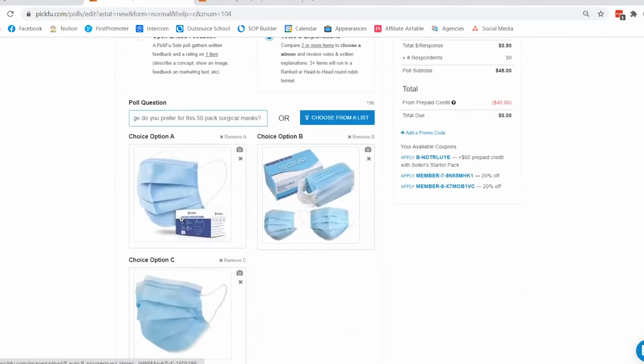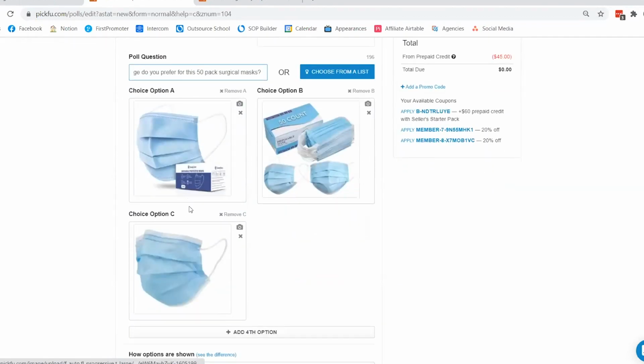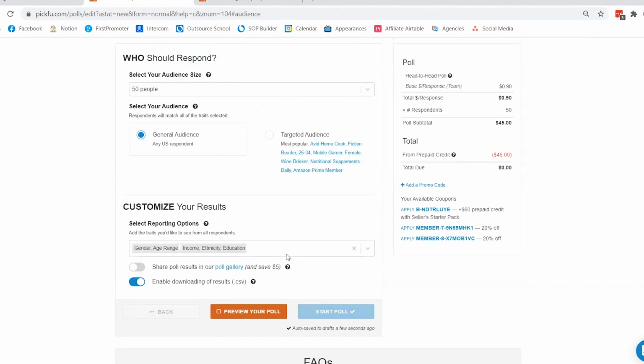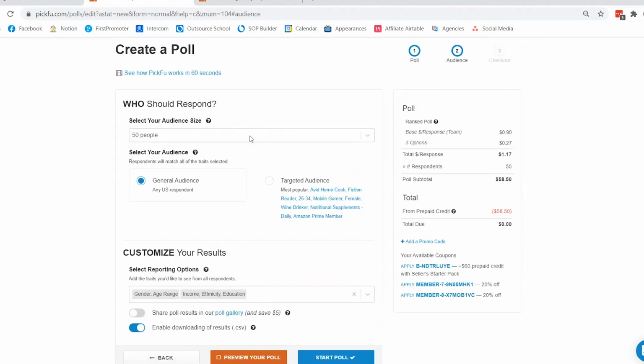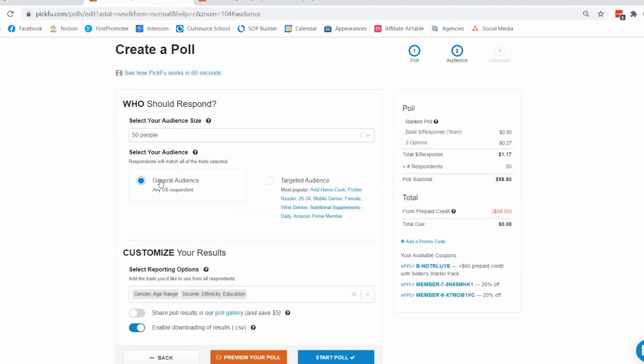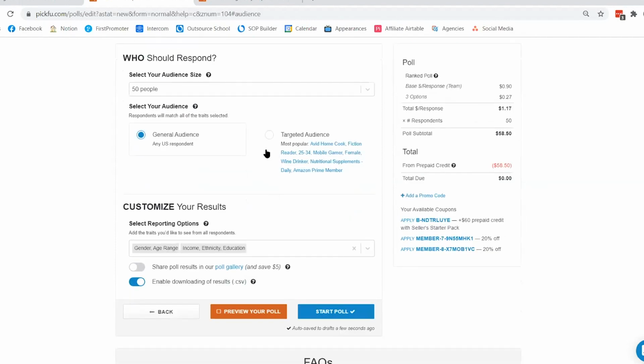So again, my creative team, they've sent me a couple different options for my main image. I want a main image that's going to convert, that's going to have a high click-through rate. So I've gone here, I've written up my question, I've uploaded my images, and now I'm going to go to my audience. And so what I can do is I can click from 50 people all the way up to 500 people. And I can also target down to different audience groups.